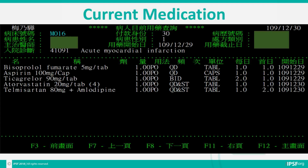And then which leads to us later on a pharmacist-led consultation to individually show them an image of the actual pill to increase their medication adherence later on before discharge.